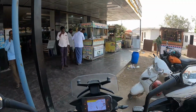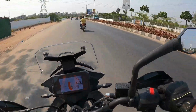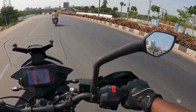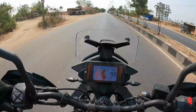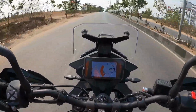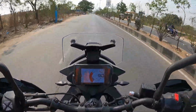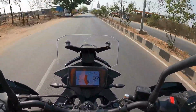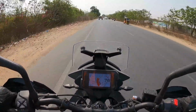Breakfast destination arrived. Okay, bhai log, breakfast is done now. It's time to enjoy the ride. Let's get going. When to turn, when not to turn. A lot of wind blast. The rate at which it improves on this bike is just simply superb.